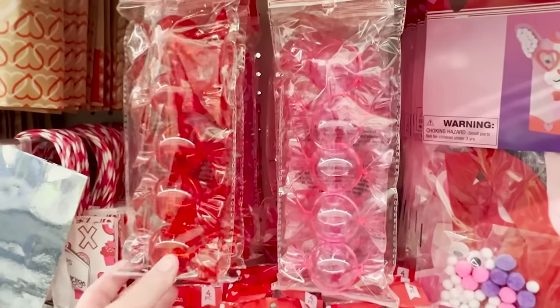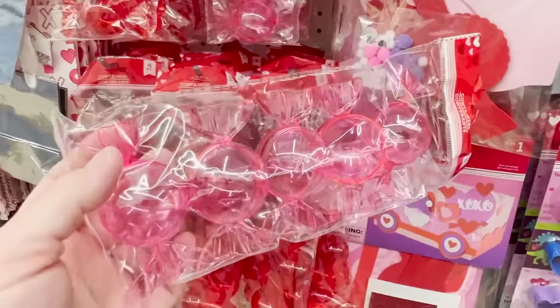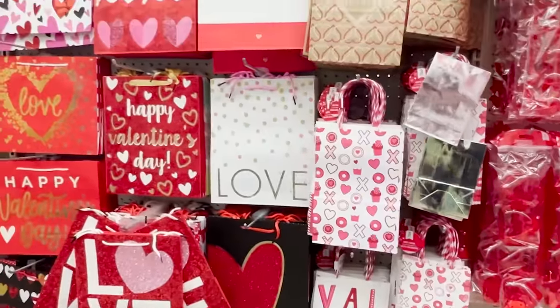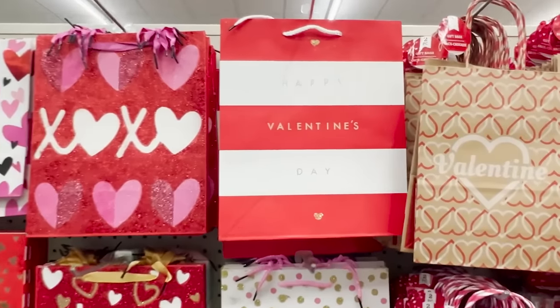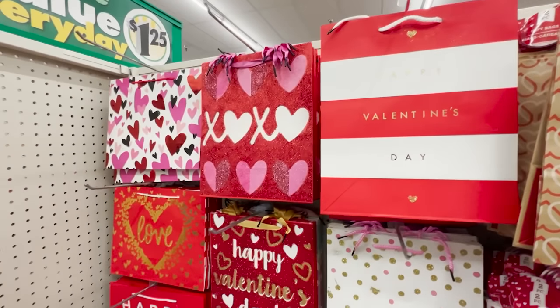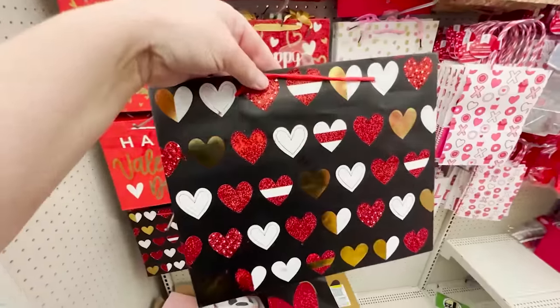And oh my goodness, those of you that love sweet treats, these little candy-shaped pieces are perfect for even Christmas next year, especially if you're a pink lover. Pick them up now. Now, they have some really pretty gift bags. I love this one in the red and white stripe with the gold text. Lots of options, $1.25, really good prices.